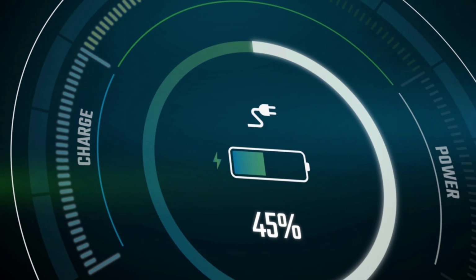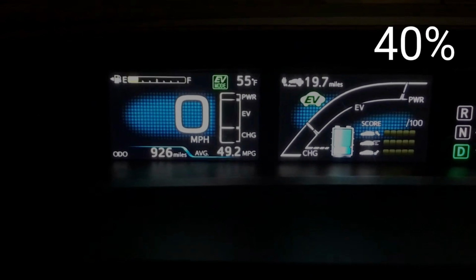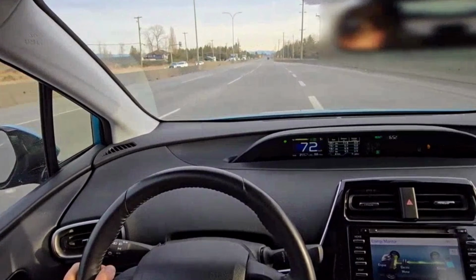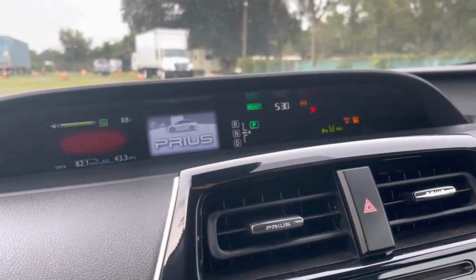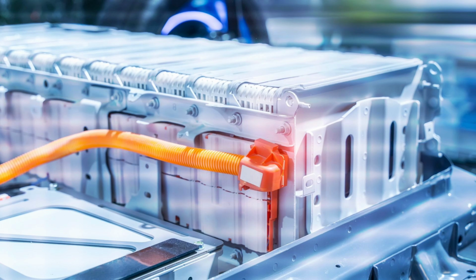The problem is duration. When the air conditioning runs on battery power alone for extended periods, the battery state of charge drops steadily. Once it falls below a certain threshold, the gasoline engine kicks on to recharge the pack. This creates rapid charge and discharge cycling under conditions the battery management system was not optimized for. The engine runs at a fixed speed to push charge into the pack as fast as possible, generating heat and stressing cells that were already partially depleted.